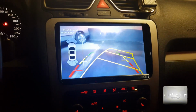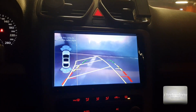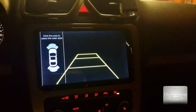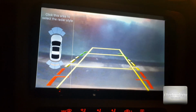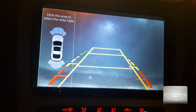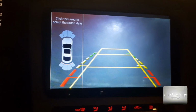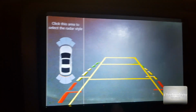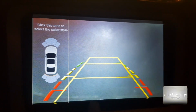The detail is not HD. It's 720 by 558. I'm trying to get as close to the wall as I can. So my parking sensors tell me that I'm at the limit, and I can still see a little bit of the wall. So yes, guys, I still have some distance. I was right. I can approach the wall a little bit more.